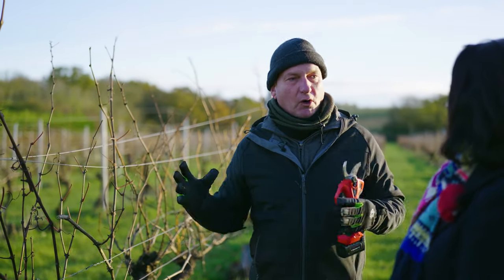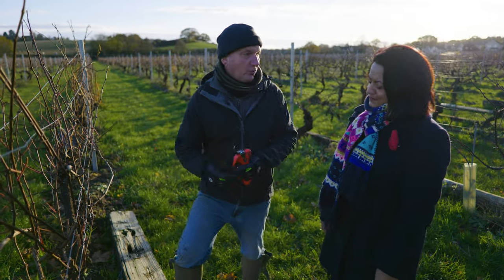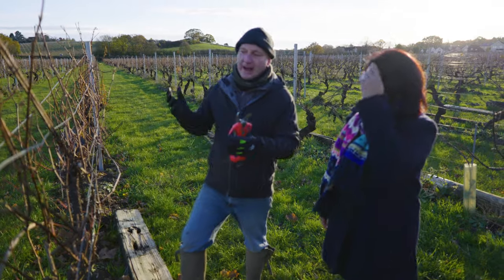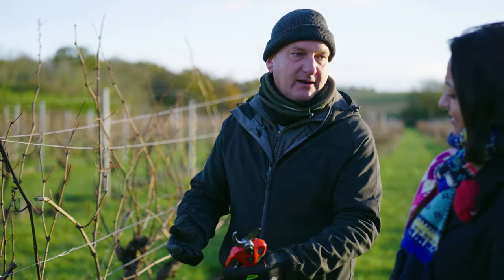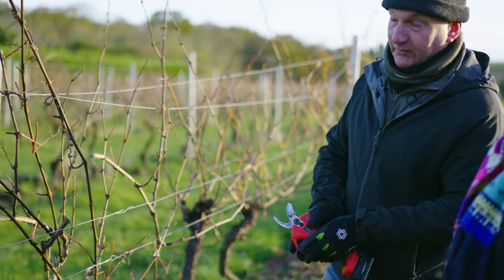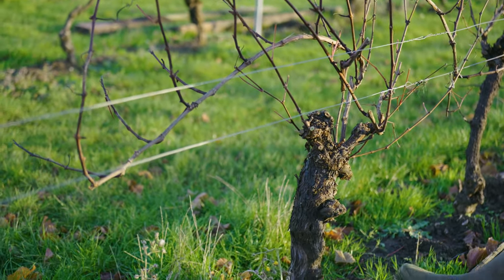So what we try and do is we monitor the yields from the year before, the health of the vine, the different varieties, and we're trying to balance the amount of foliage we have, the amount of fruit we have, and the longevity of the vine. These vines were put in in the late 70s. So they're almost 50-year-old vines. These are nearly 50-year-old vines.